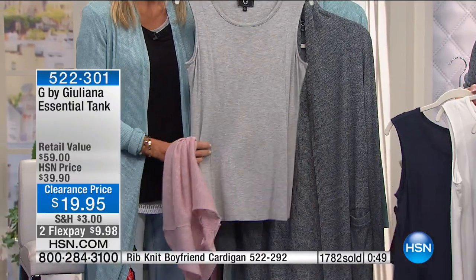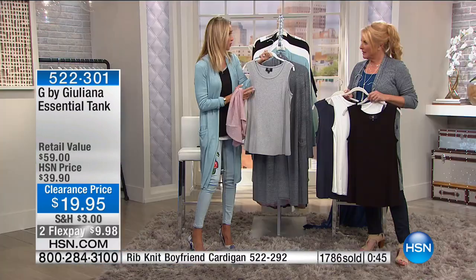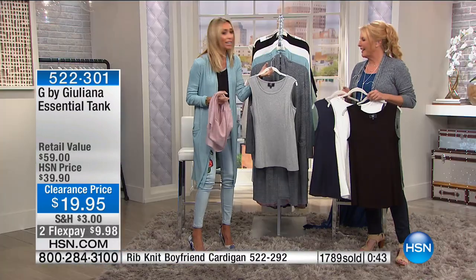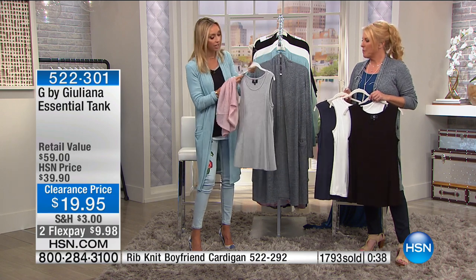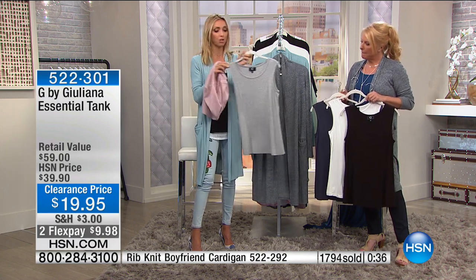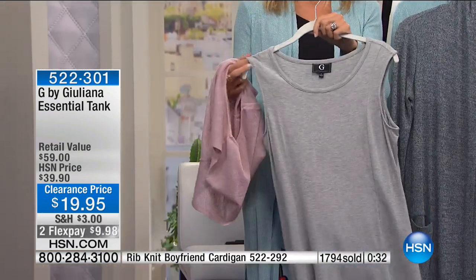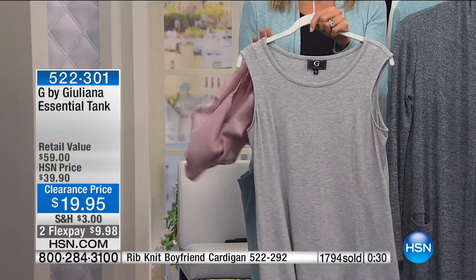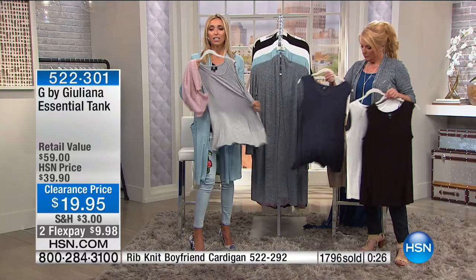This princess seaming is probably something I picked up from my dad without even realizing it. But really, who does that with just what we call an essential tee? For $19.95, that sort of detailing, that sort of attention to detail. And then the wider strap too, which I absolutely love. This is even wider than the Today Special strap, so this will definitely not show your bra.